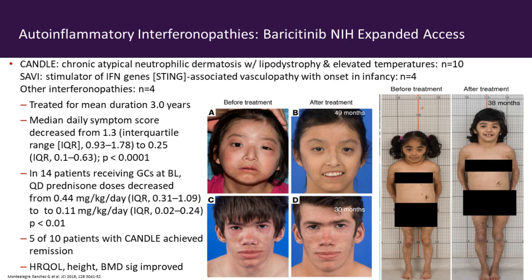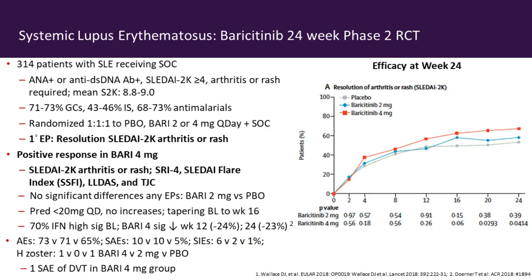And then this is the Baricitinib systemic lupus study. So basically 314 patients were studied at Baricitinib 2 or 4 versus placebo. And basically they did not use the SRI-4, the Systemic Lupus Responder Index of a 4-point change, but instead looked at primary resolution of the SLEDAI-2K in arthritis and rash.